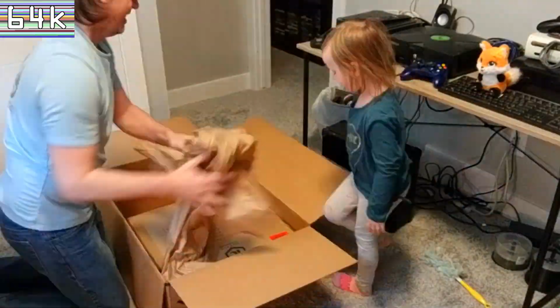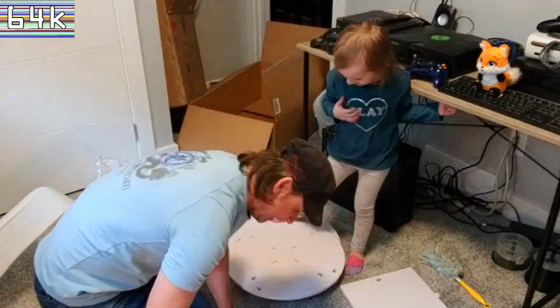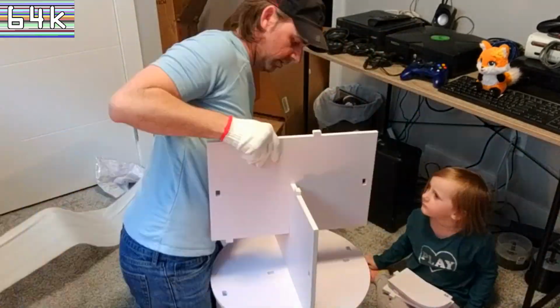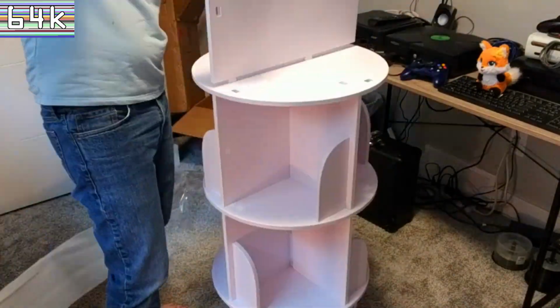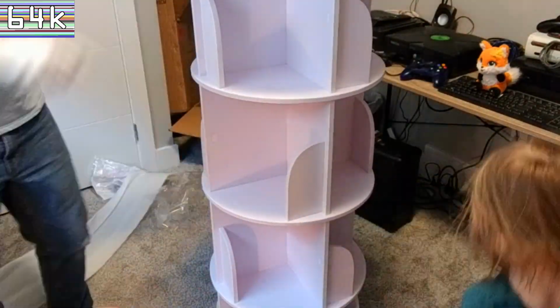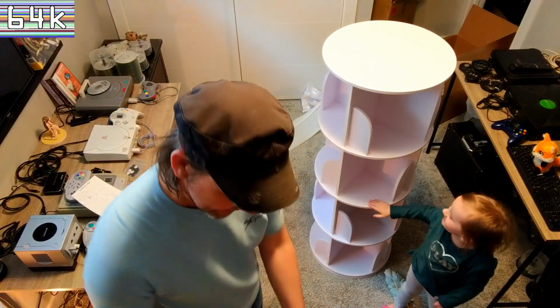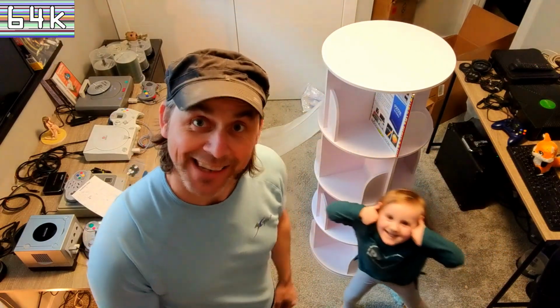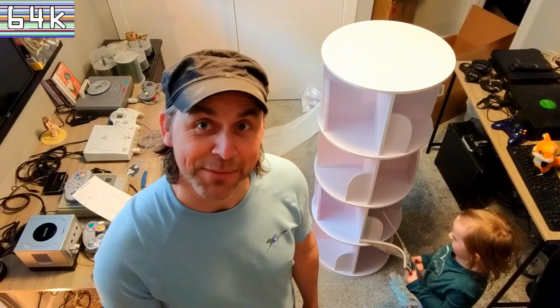Okay, so now we're gonna get that box over there and start putting this thing together. Okay, so that's what it looks like when it's complete. Pretty cool, and fits the retro gamers and general magazines really perfectly. If you look at this, how perfect is that? Perfect size, perfect. I guess we need to put a few more in there to keep them in.